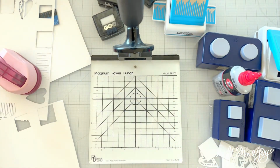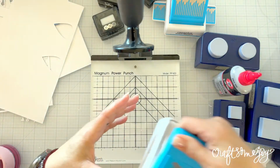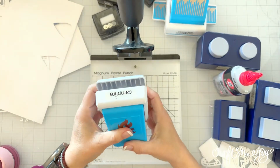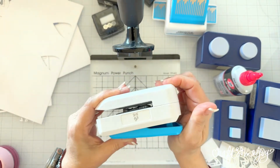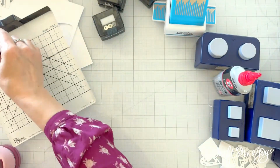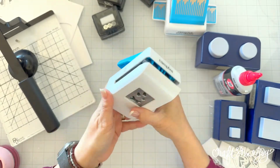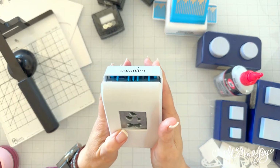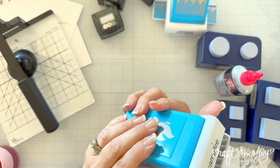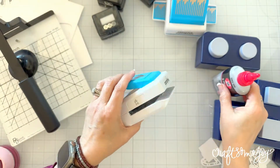Okay, so here's the biggest challenge I saved for last. So, friends, I don't know what happened to my campfire punch, but it will not close. So, has anybody ever had this happen? Where you get a punch and it's like, what happened? I thought I punched this before, but it will not even close. So before I contact Creative Memories, I thought, well, I can't even tell what is going on with this punch, but let's see if we can make a miracle happen.